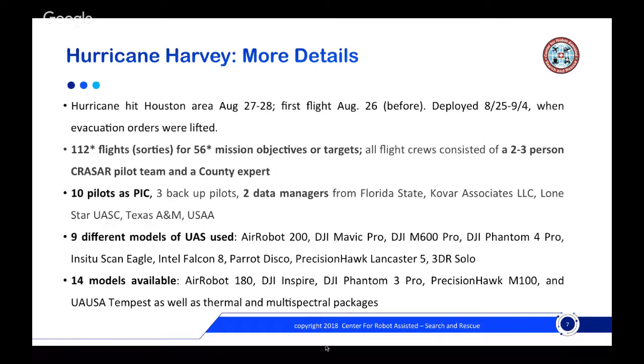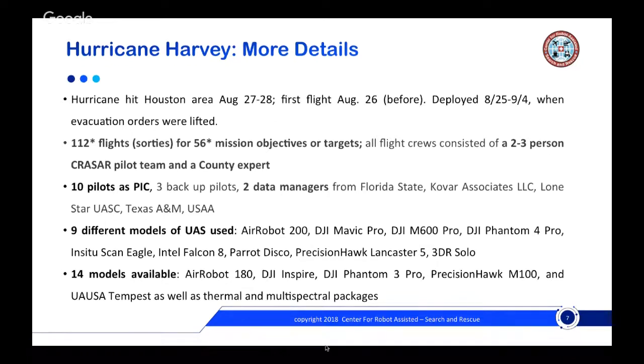We used 9 different models. We had 14 models of unmanned aerial systems, and we used 9 of them. We used the AirRobot 200, DJI Mavic Pro, 600 Pro, Phantom 4, InSitu ScanEagle, Intel Falcon 8, Parrot Disco, Lancaster 5, 3DR Solo. And the workhorse, you'll see, was the Mavic Pro for what we were doing. We also had available thermal and multispectral packages. This flooding event did not require those.